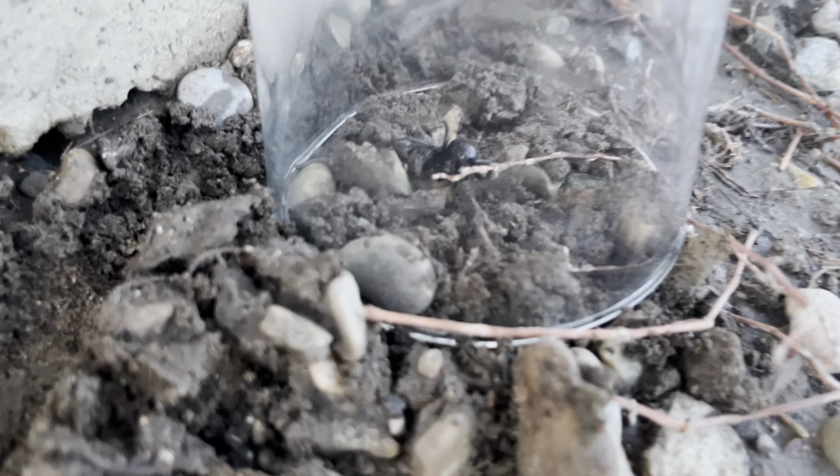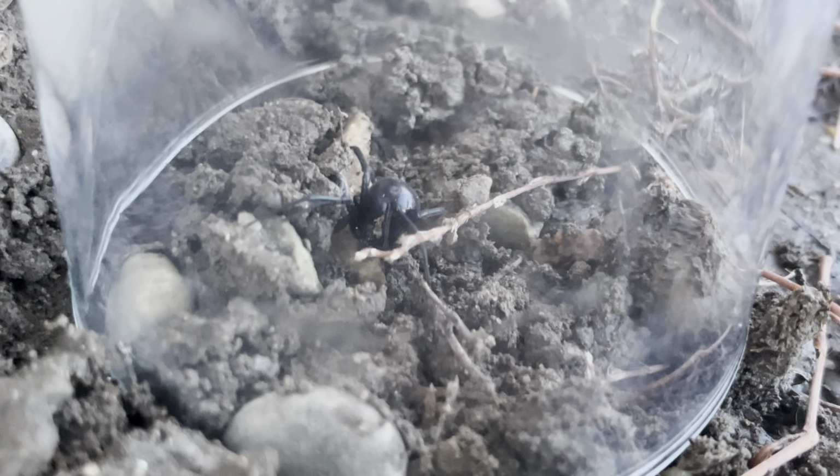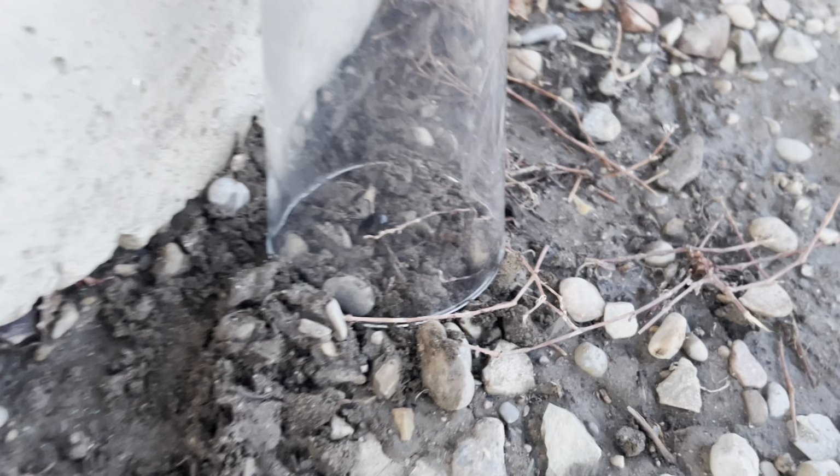All jokes aside, this thing was actually pretty smart, and I do not want to get bit by it. Drop some comments down below what you think I should name this thing.